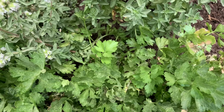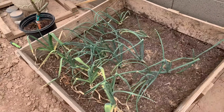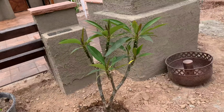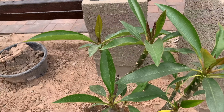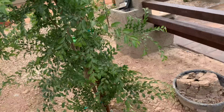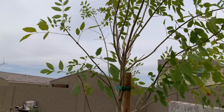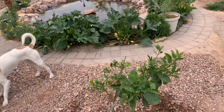Carrots, celery, thyme, rosemary, onions, garlic. That's plumeria. This side of my yard is under construction, so it's not doing so good. Here's a full-grown plumeria right here. So I gotta fertilize it. Another shade tree. This is an elm. It's an evergreen tree. It's an ash tree, another shade tree. I keep watering these things and fertilizing them so they grow fast.